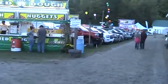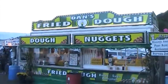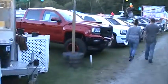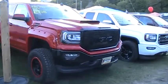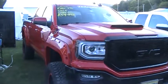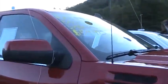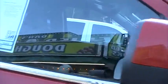A $60,000 truck. Can you imagine? Bring your dough and buy this GMC. It's a fair special here. Look at that. I don't even know what it is. It's a GMC red pickup Moab. And it says it's on sale for $59,000, usually $70,000. A lot of raccoon feed.